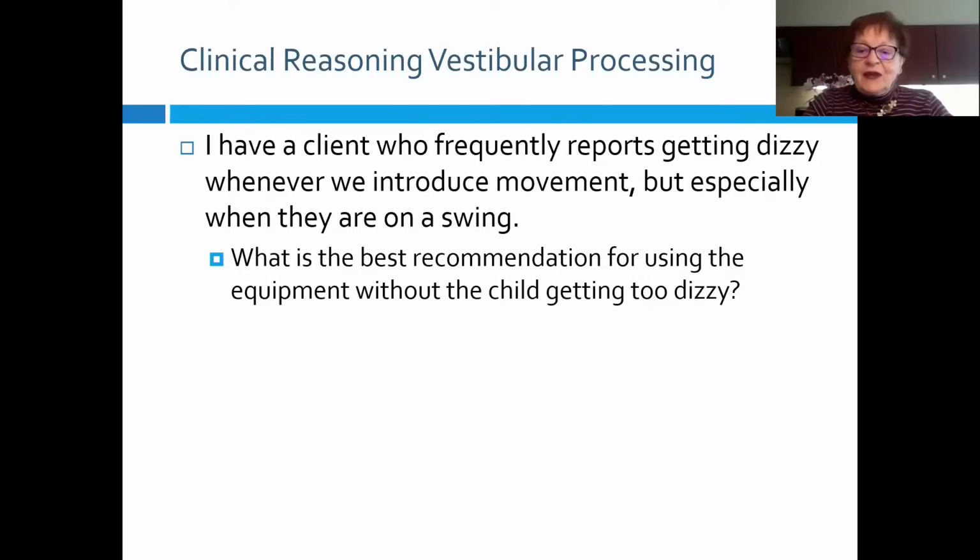First of all, I think it's important to step back and see what dizziness is all about. Dizziness is a normal response to movement. The more we move, the more likely we are to be dizzy, particularly with rotary movement. On a swing, for the most part, this would be a more linear movement. But the vestibular system doesn't function independent of other sensory systems. And so when you're on a swing, you're getting a lot of what we think of as visual flow.